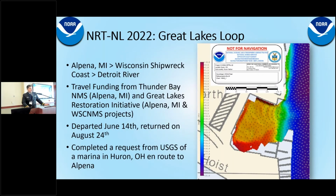For 2021, we mobilized again, or 2022 rather, we mobilized again to the Great Lakes. A big part of that was getting funding from GLRI and Thunder Bay National Marine Sanctuary. With NRB, funding is always a little tricky because we may be responding to a half dozen hurricanes in a given year, or like this year, we may be responding to just the one so far, hopefully. So getting that funding obviously was very important to getting us out there and working and utilizing what we can do to get some good work done.